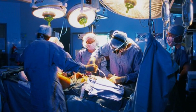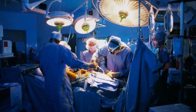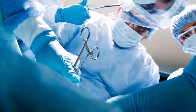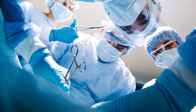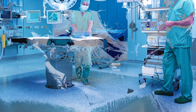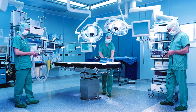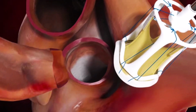In cases where blockages or structural issues severely impact heart function, surgery may be necessary. Coronary revascularization, bypass surgery. This procedure restores blood flow to areas of the heart that have been damaged or weakened by blocked arteries. It involves creating a bypass around clogged arteries using a blood vessel from another part of the body. Heart valve repair or replacement.